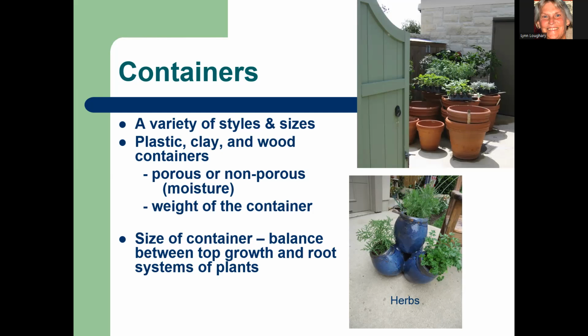So evaporation is quicker. If you look at the bottom right-hand corner, those are ceramic pots. They have a glaze on the outside, giving that beautiful blue color. That impedes the flow of moisture and air through that pot. So that pot is going to dry out a lot slower than the upper right-hand corner.